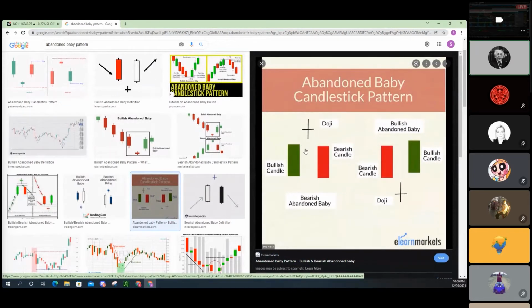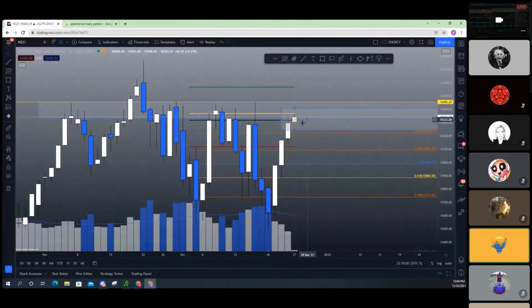So here's your abandoned baby pattern. You have a bullish candle, you have a doji, you got to have the gap in between, and then basically it goes. If you come here, there's a little bit of time. This was definitely here, the abandoned baby, the start right here. But you guys see the abandoned baby right here? That was perfect. Right here, boom, dump.